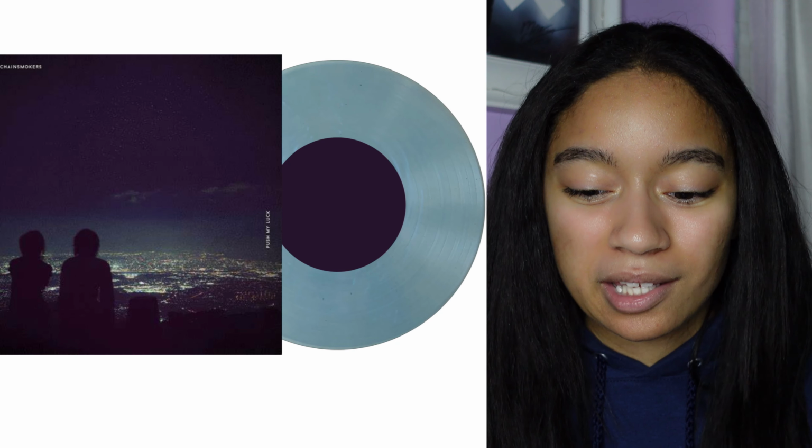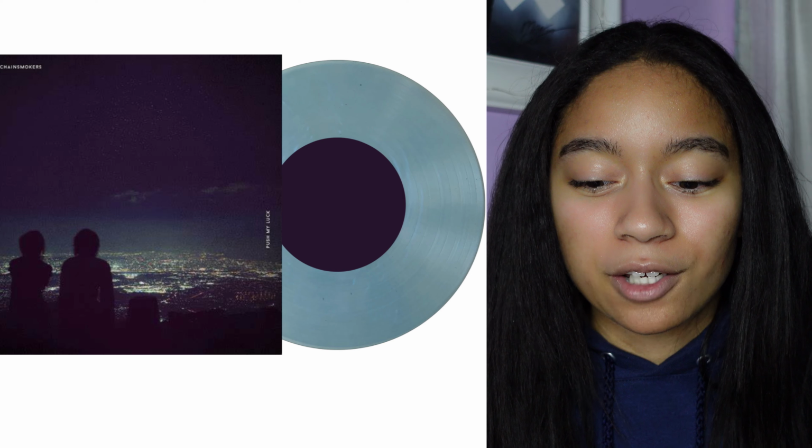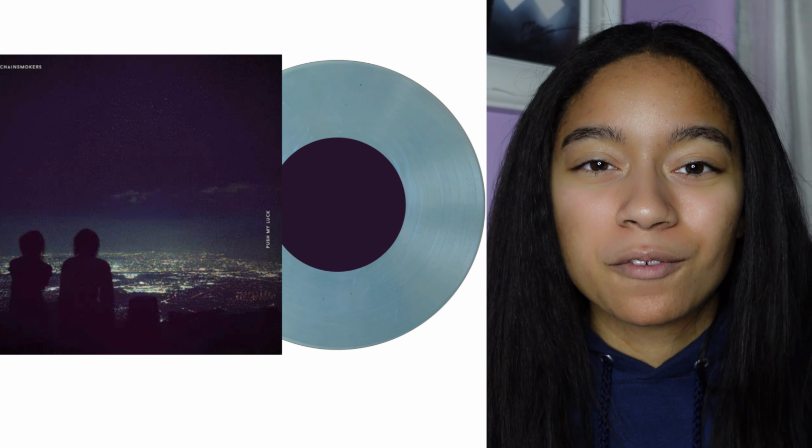The next singles are all from their album World War Joy. I really like that album. I think the singles on the album are very, very strong. Well, most of them. These are some of my favorite Chainsmokers songs. Let's start with Push My Luck. This one has a very dark vibe, as you can tell, but I wanted the record itself to kind of complement that in an opposite kind of way. So I made the vinyl kind of light.